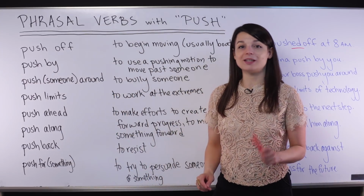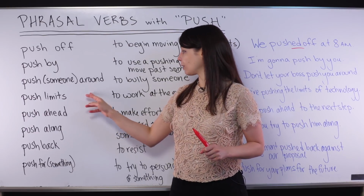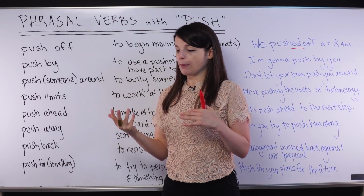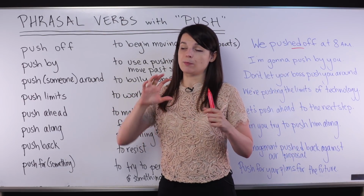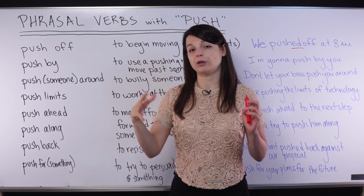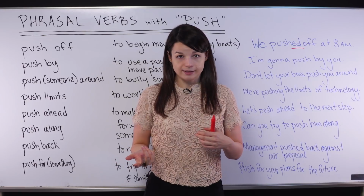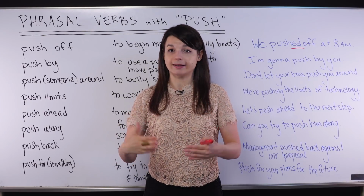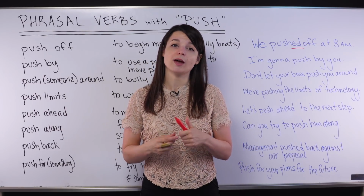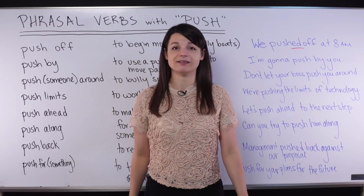Okay, let's move along to the next expression, which is to push someone around. To push someone around means to bully someone. So you can imagine this is in a situation where there's someone maybe higher level and someone lower level. This could be at school, it could be at work, it could be in groups of friends. When you push someone around, you are unkind to them. You make unkind comments to them. You ask them to do lots of things for you for kind of no reason, just to use your power over that person. We use the expression to push someone around to talk about bullying someone like this.